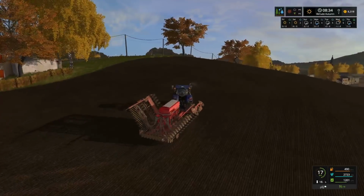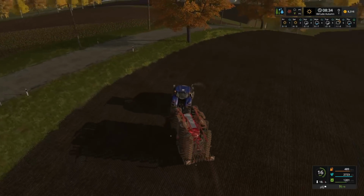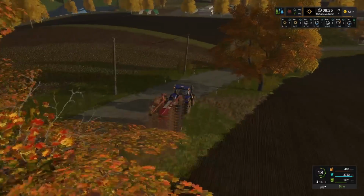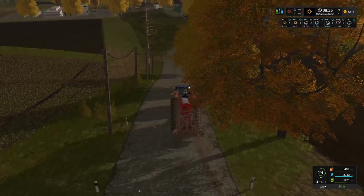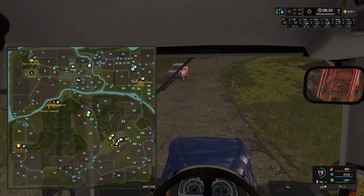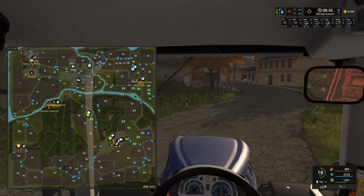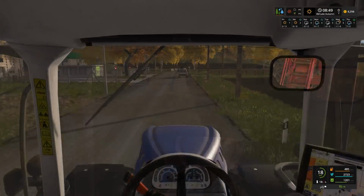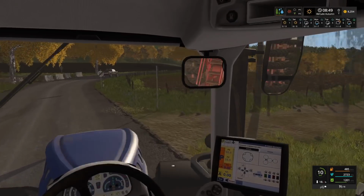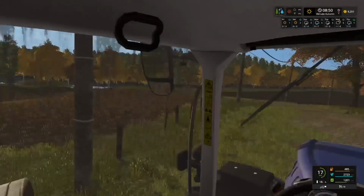There we go, we finished this field. Let's get those working lights off. I don't even need the regular lights on anymore. Let's make our way across the top to our next field. Let's get our beacons back on. There we go. So we're off now to field 24, 25, and then on to 26 after that. And here we are. We'll actually do 26 first, seeing as we're right here. Might as well attack this one first.